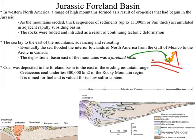So in the foreland basin during the Jurassic, we have lots of coal that gets deposited. And this is really impressive. We have coal that's under 300,000 square kilometers of the Rocky Mountains. That's a lot of coal that's getting deposited in there. And this is important because this is one of those clean burning coals, which just means it has a lower sulfur content. So this is important because we still use it today.